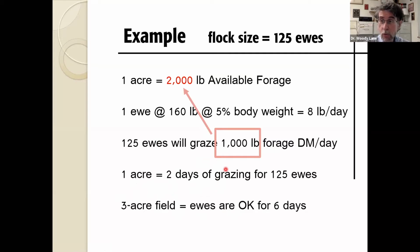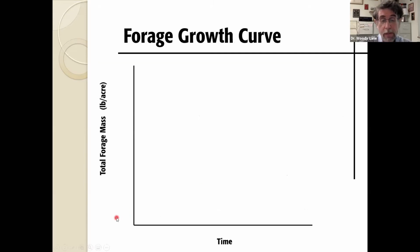So in the end, we can answer questions like how long is the field going to last, or how many animals can be out there? We have tools with which we can do this. The thing about it is we have to understand how forages grow so we can apply this and maintain high quality forages, or at least know what we're doing. And there are times when we don't want high quality forages. You have dry ewes or cows during the middle part of gestation, or some steers that you want to hold back for a while for whatever reason. There are times when you don't need high quality forages.